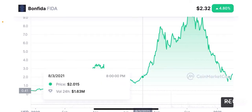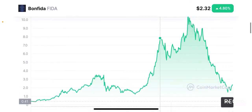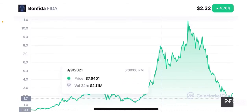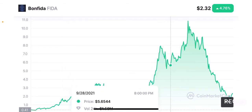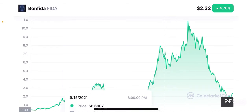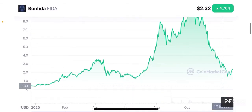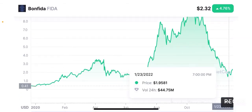But then after that, this token reached a new all-time high of close to $8 per token, and this was during September of last year. Then it dropped in price, retesting the $5.25 mark before making a new all-time high of $11 per token, as of November 2021. Since then the token declined in price, and now it's slowly starting to bounce back from a price of $1.70 as of 26th of January 2022, and now it's currently in the pumping zone.